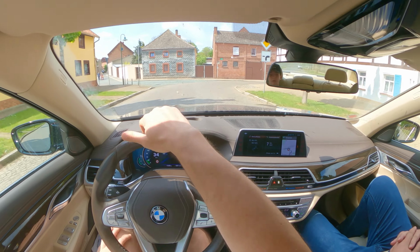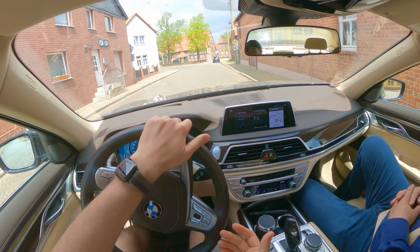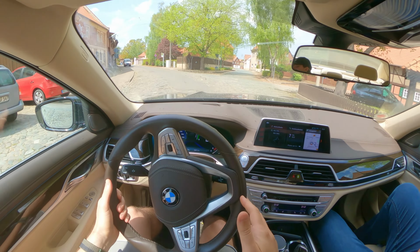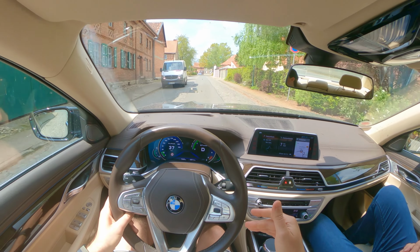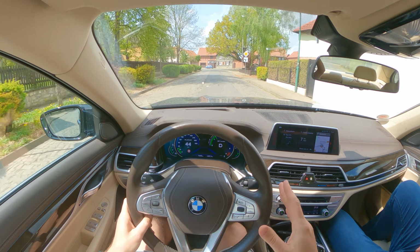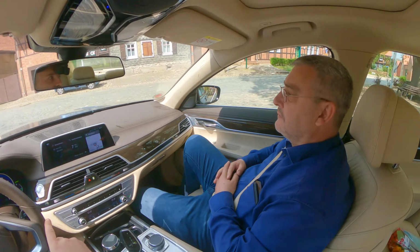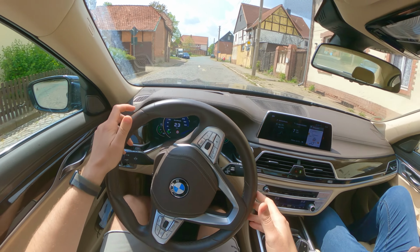And this is something that only the 7 series has. I've never driven the 5 series or the X5 with this air suspension. It could be that if you drive the cars with the air suspension, it's similar, and it should be similar, but the 7 series is the flagship for BMW, and it has a good reason why it's the flagship. It's focused 100% only on comfort, noise, what you feel on the road, how you are doing a very long trip, and this is something that I couldn't imagine comparing to something else.